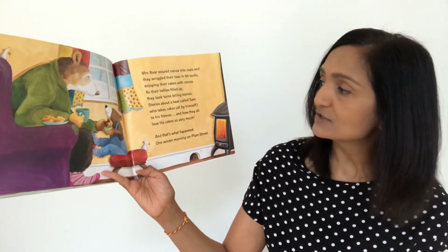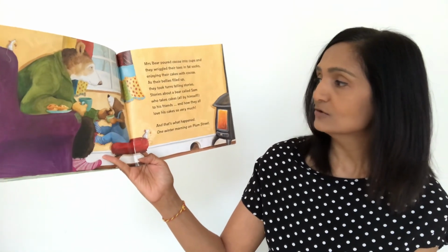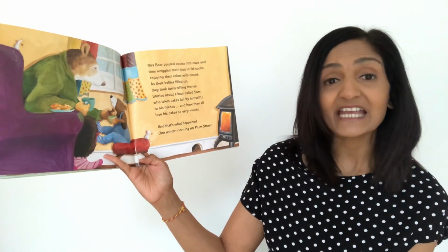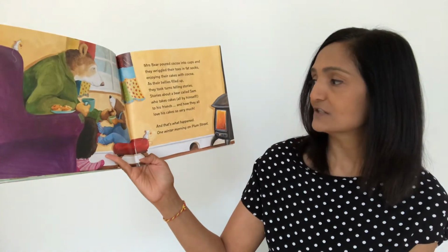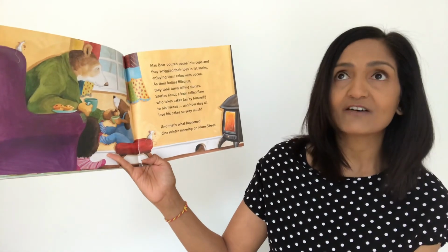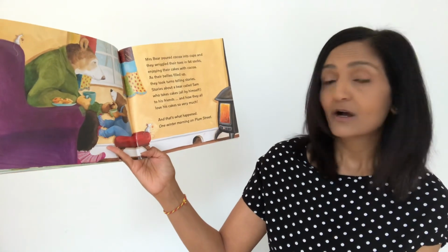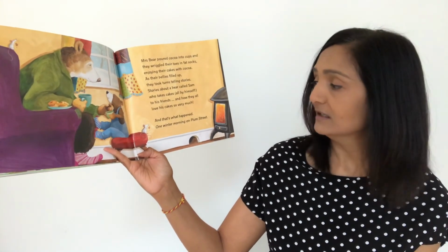As their bellies filled up, they took turns telling stories. Stories about a bear called Sam who takes cakes all by himself to his friends, and how much they all loved his cakes. And that's what happened one winter morning on Plum Street. Snip, snap, snap, the story's out, the end.